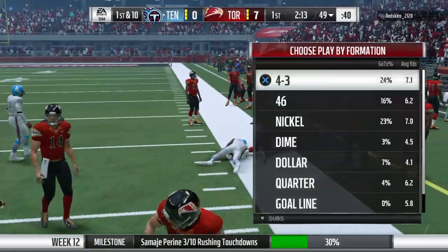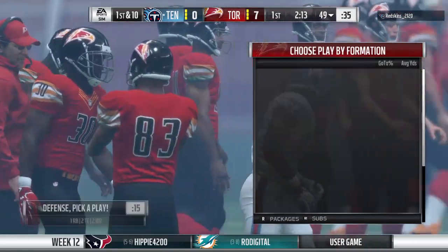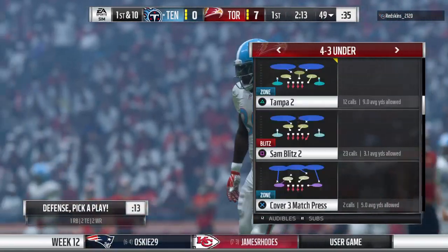Well, you gave up the first touchdown of the game, but how about the response? Big-time return. Now it's their chance to try and put points on the board. Out come the Titans now.